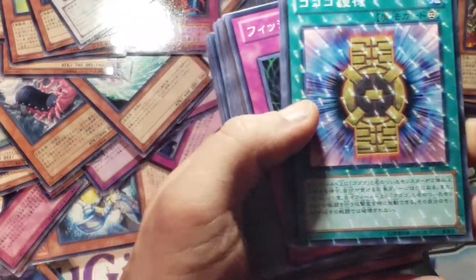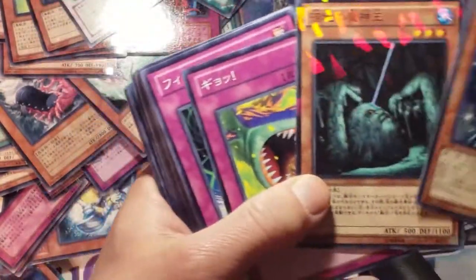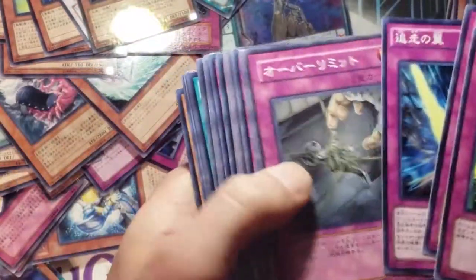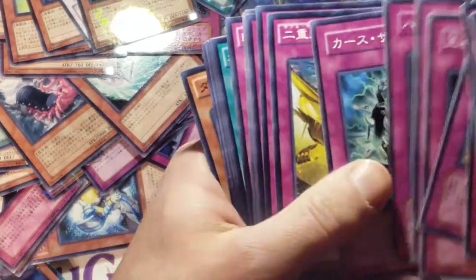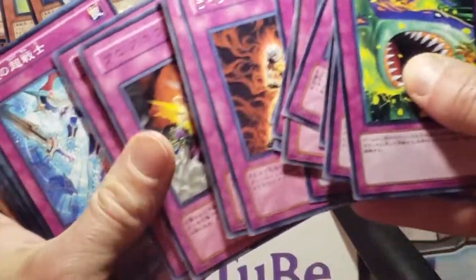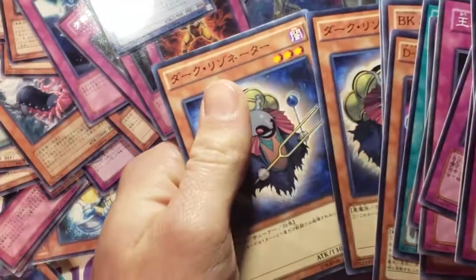There's some old stuff here. Whoa. That looks awesome. It's from Duelist Pack. Ooh, King of the Swamp Shatter. It's pretty nice. Shatter Foil. Widespread Ruin. Rising Energy. Cool.